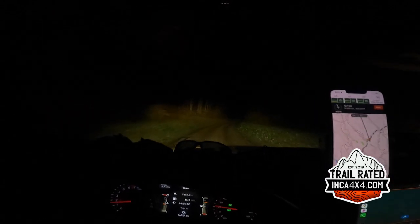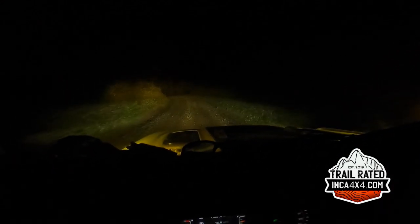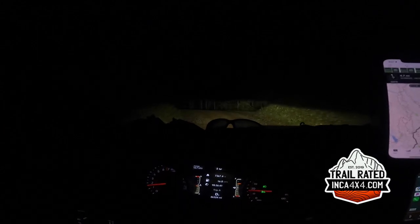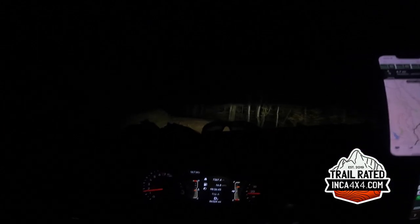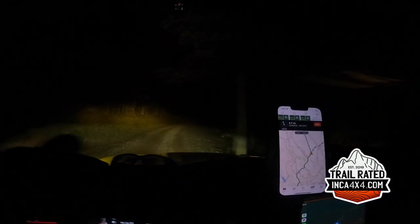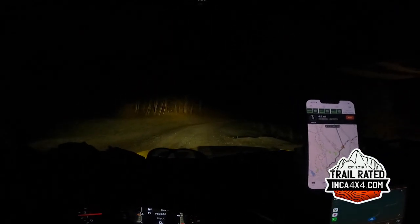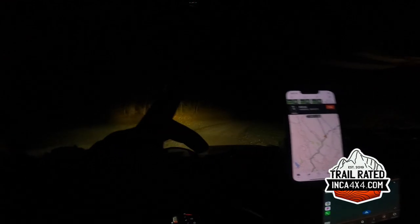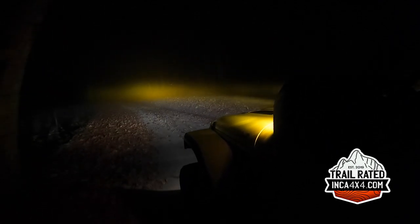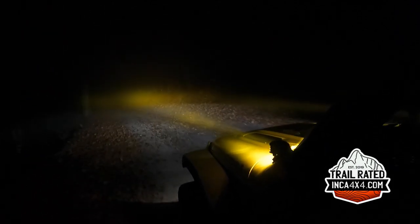I just want to show you the Morimoto 4 bangers. I got them on a switch here. The Jeep lights, the LED lights are really good, but the Morimoto 4 bangers give you that deep cut-in and good visibility. I love the ambers because of how they look and how they perform in snow, fog, or dust.